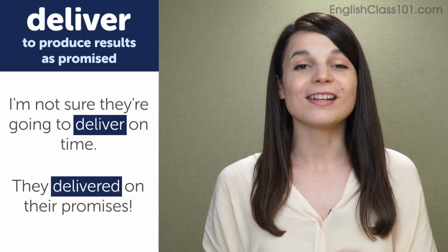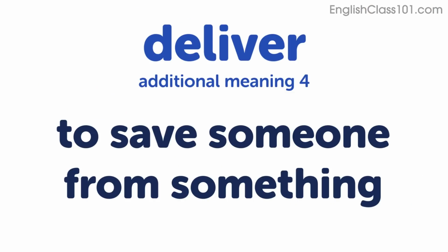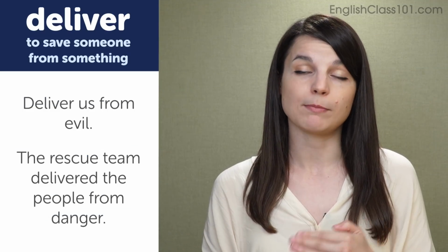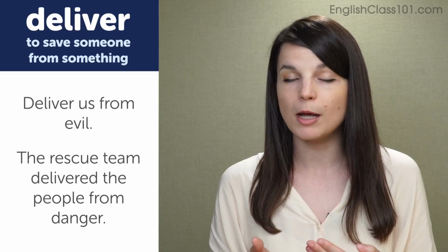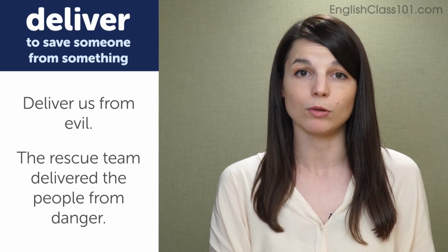Let's continue to the next additional meaning for the verb deliver. The next additional meaning is to save someone from something. Let's start with some examples. Deliver us from evil. The rescue team delivered people from danger. A key point about this meaning of the verb deliver is that it's rather formal and perhaps even biblical. Biblical means it relates to the Bible.